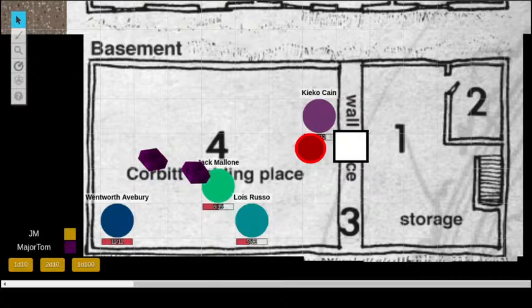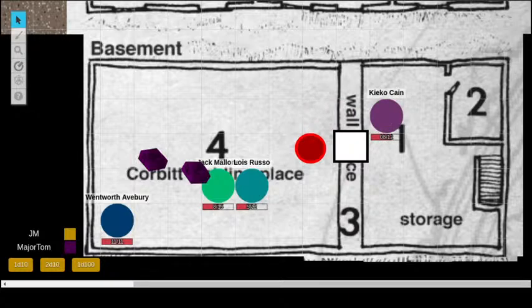Yeah, we have no time for this. We need to get out. Okay, so I need the order in which people are going to get out. Kiko, go first. Okay, Kiko goes out, not much difficulty.